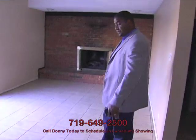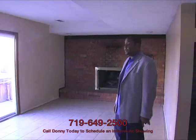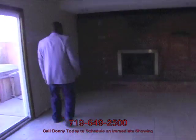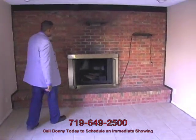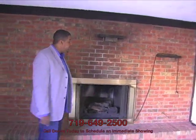They tiled this entire area, which is kind of nice. It's a big, huge tiled area, and tile has a way of making rooms even bigger than they are, so that's a nice plus. Over here we have a fireplace. You'll notice the cord off to the side is for the fan, so this is actually going to help blow heat into the area here.